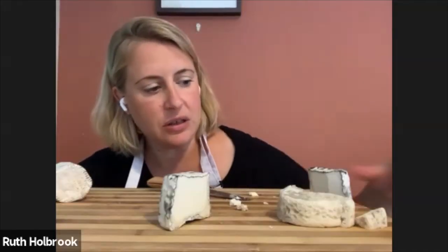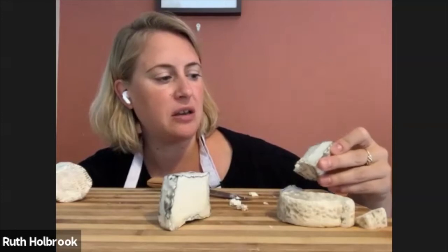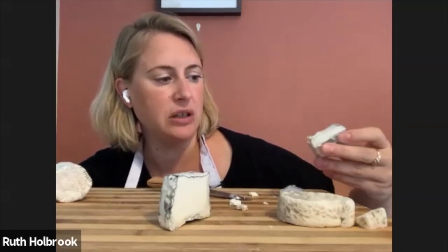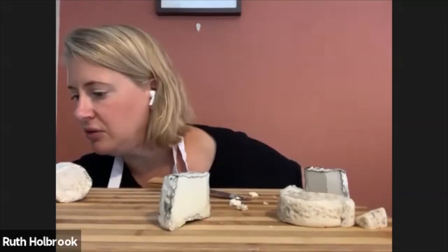Texture, I'm really into. I really like the texture. I think it's the most appealing quality. Texture's great, and it's got a little bit of breakdown, so if you like it creamy, there's that, but the paste is really fluffy and moussey. Yeah. I'm on about a 9 for texture. 9 for texture, I'm with you.